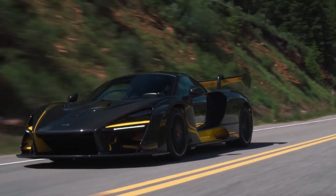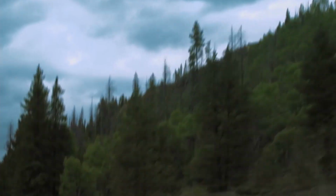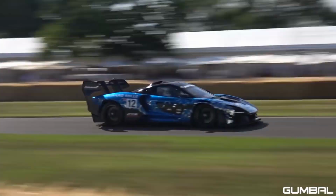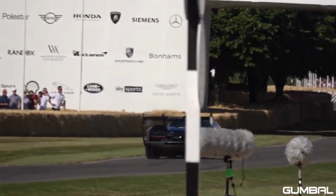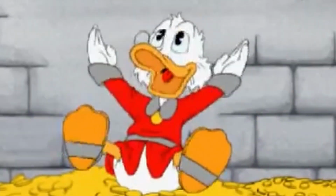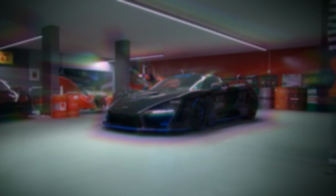The car's worth may rise over its $1 million starting price in the future, since its manufacturing quantities are very restricted. As a result, one might argue that the Senna provides more than just a wonderfully spectacular driving experience. It also represents a sound financial investment.